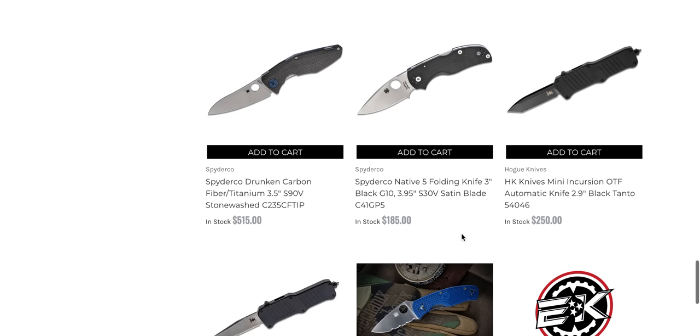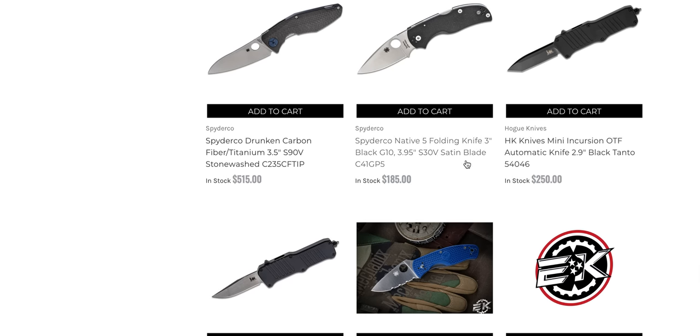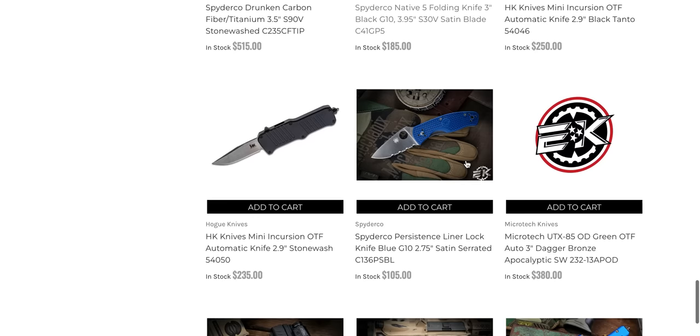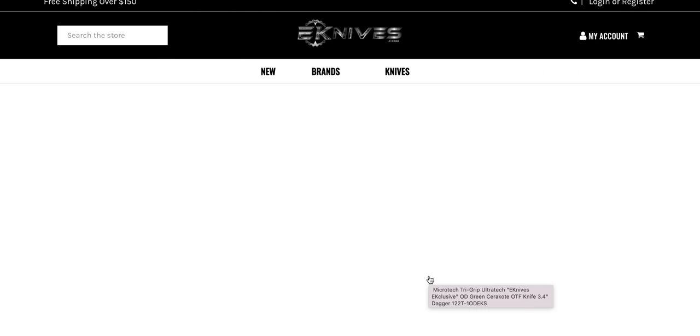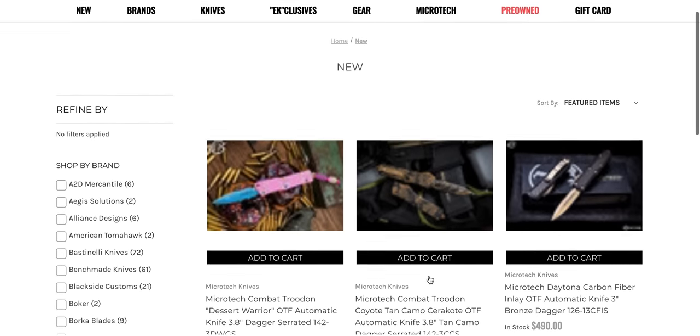Wow. Spyderco Native 5 for $180. That's a big no for me. That knife should be about $120. I do not know why it's $185. Sometimes I can personally justify the prices on things, and sometimes I can't, right?